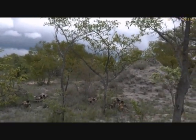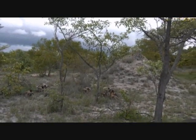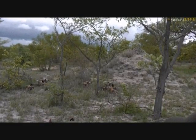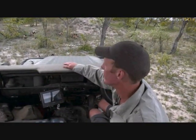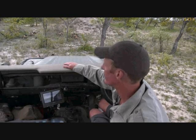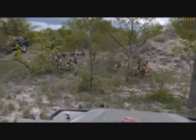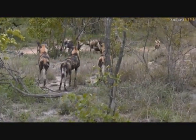Nonetheless, we've got some predators to watch and to follow, and we might get lots of movement going on with the predators. I love it when it gets a little bit colder, because you do start to see the predators moving around a lot more than you would when it's very hot. So once again, we've gone back to the wild dogs. Oh, as I've said that, look at that. They're up. They're on the move again. And we've got something happening here, folks.